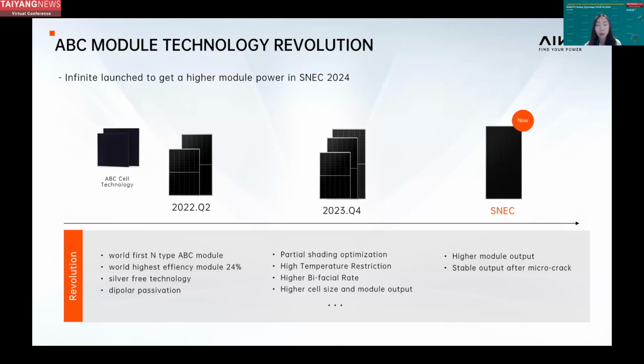Also, based on the BC technology, we are doing double poly passivation, while at that time other companies were doing single poly passivation. And in 2023 Q4, as I mentioned before, we launched the new product with a higher bifacial rate, which is 70%. We also have two very important functions: the partial shading optimization and the hotspot temperature control. And we use higher efficiency solar cells to further increase our module output.